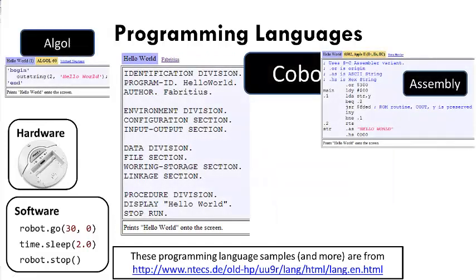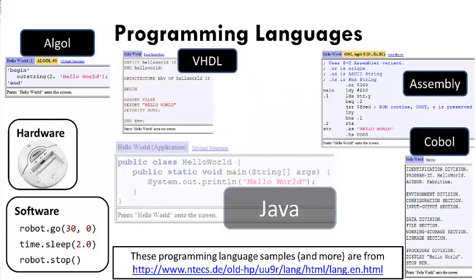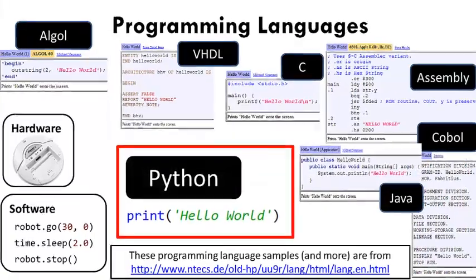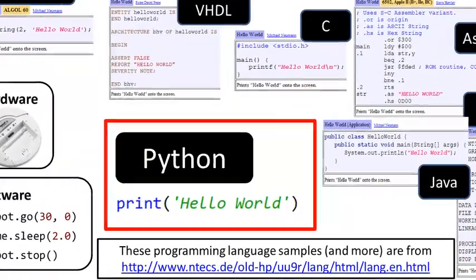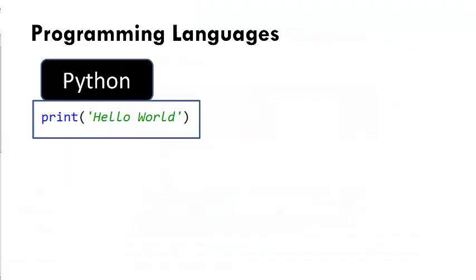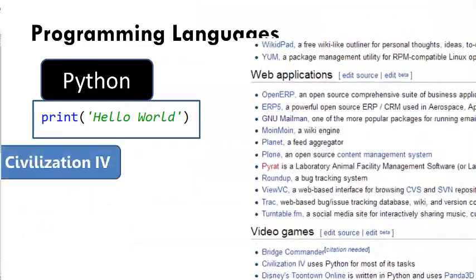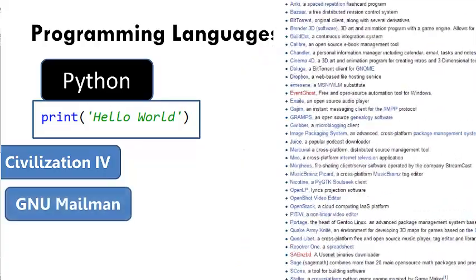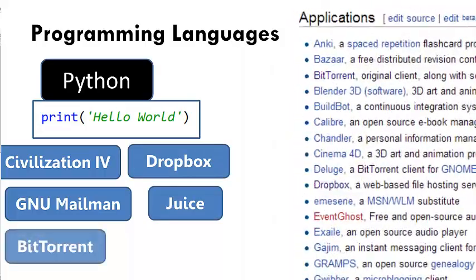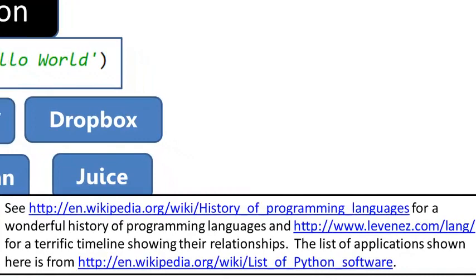There are thousands of programming languages. We'll use one called Python. It's a great language for beginners and for professional software developers. Beginners can dig right into it, while professionals can use its powerful features to be incredibly productive. Projects written in Python range from games like Civilization IV, to web applications like GNU Mailman, to popular tools like Dropbox, Juice, and BitTorrent. Check out these references if you want to learn more about programming languages.